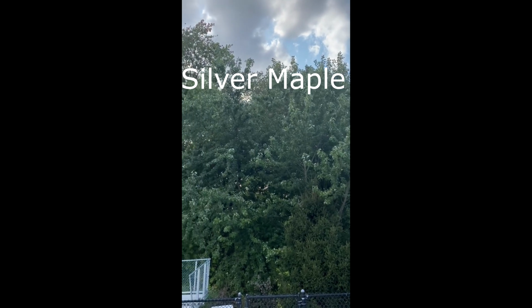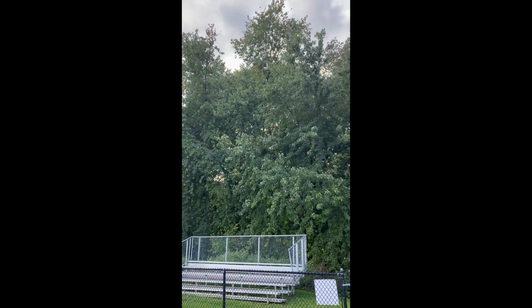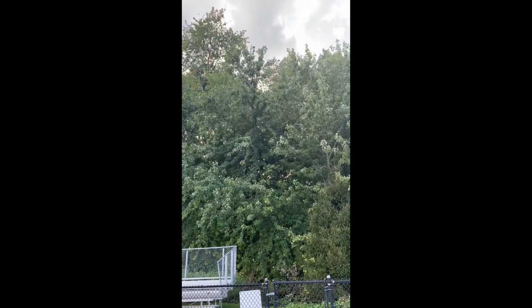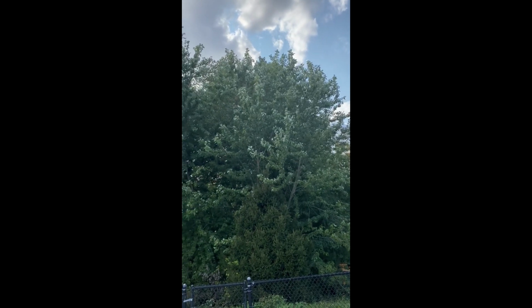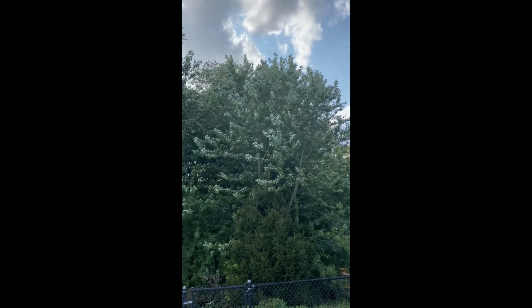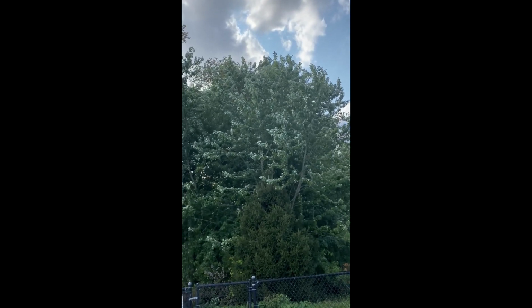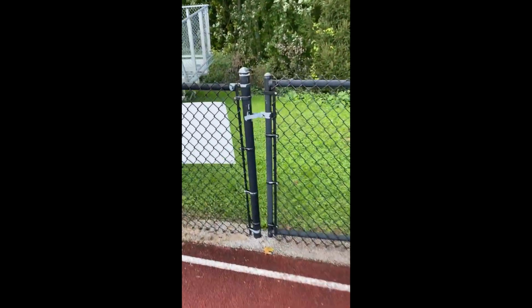This is a nice example of a silver maple, and as the wind blows and turns the leaves over, you can see why it's called a silver maple. As you look, you're going to see the undersides of the leaves have a really silvery white color. There's the wind blowing. You can see all the silver on the undersides being shown, and that's its name, the silver maple. And the reason it's called silver maple is because of that coloration on the underside of the leaves, which is really showing up right now as the wind blows and flips some of them over.